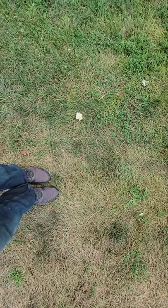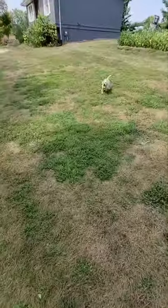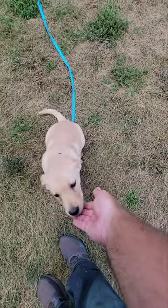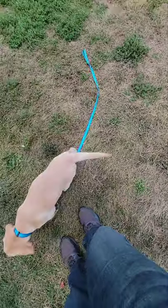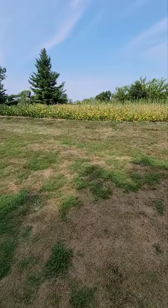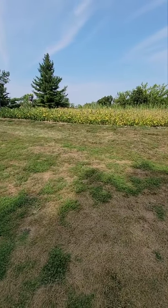Hey, hey, hey, hey, come. Good girl. We had a little distraction. Sit. Good. She saw a butterfly, and I about lost her into my garden, aka deer plot.